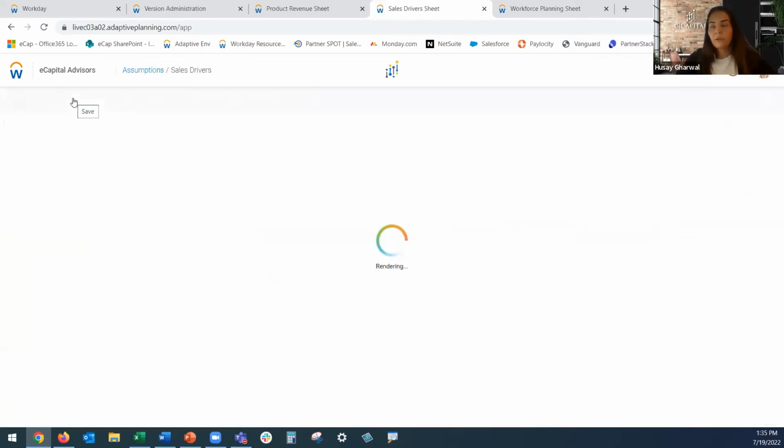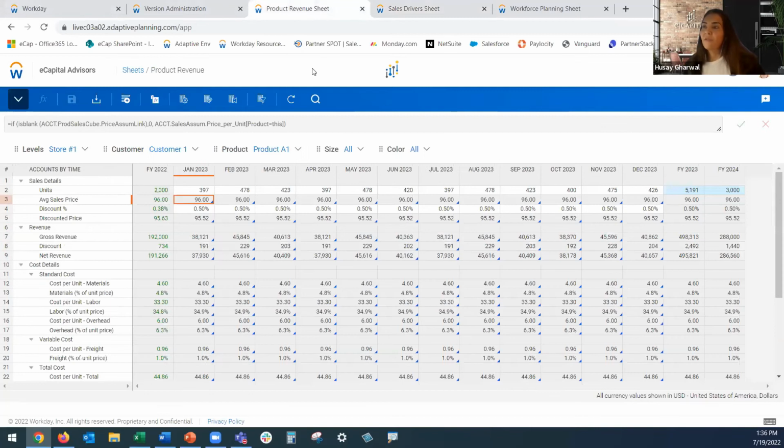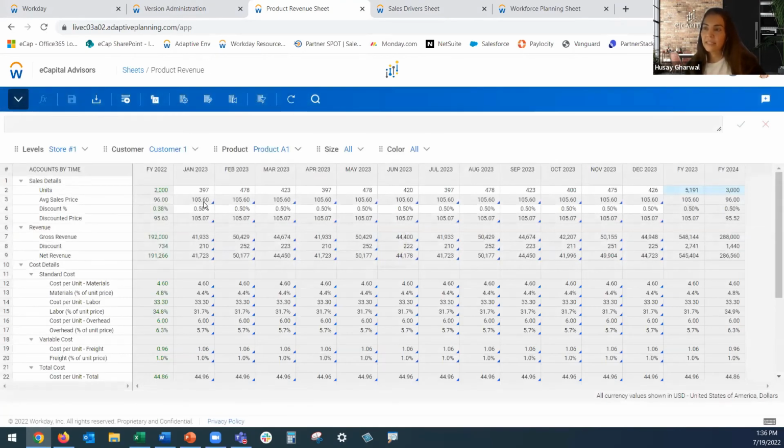So we are on our driver sheet now, making a change in one place. In Adaptive, there are no overnight processes that need to run or batch processes to reflect your impact to your financials. You can have that in real time. If we pivot back to our detailed revenue or sales planning sheet and refresh, you'll see the $96 refresh to $105.60. We've made the change.